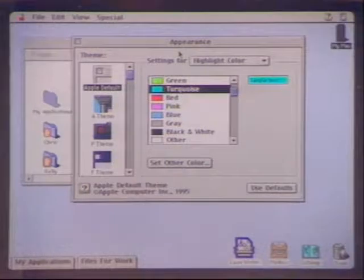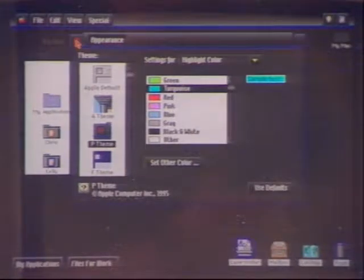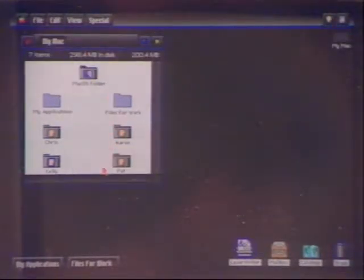A second way, though, is they can actually alter the appearance of the machine to better fit their own style and personality. So in this case, this user has an alternate theme that they're going to select, and the computer will basically update to show this whole new theme. And what's great is this is not just something you'll see at the desktop. If you open the applications, will they follow the themes?